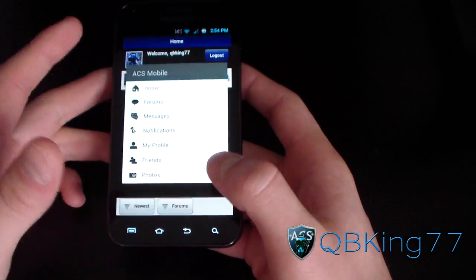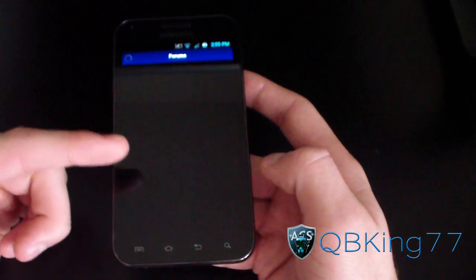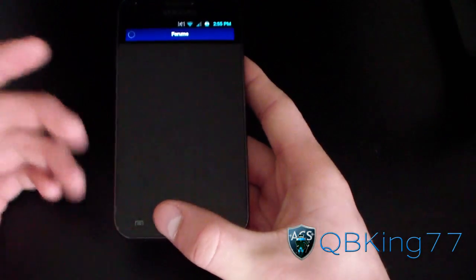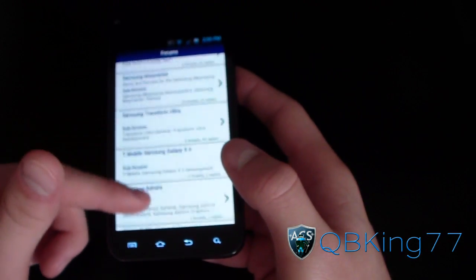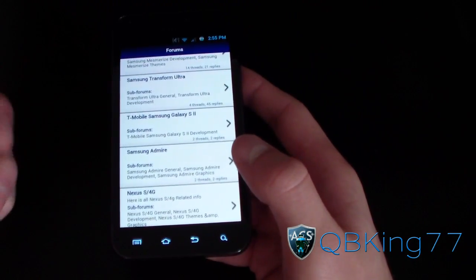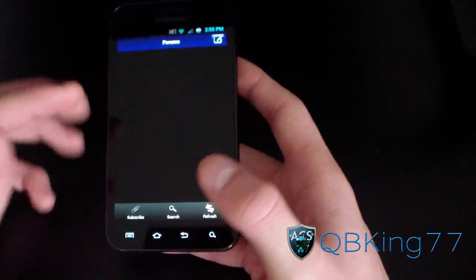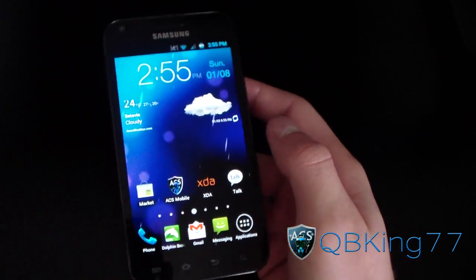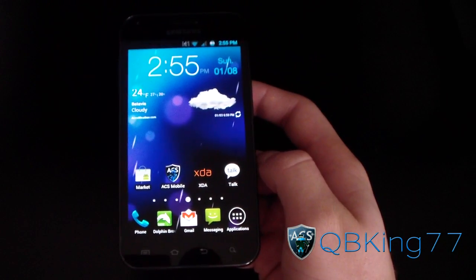But you can go through all the different forums, etc., find your device, talk to some awesome people there as well. So definitely an application to check out. As you can see, you got a bunch of different forums you can scroll through, find your device, select it, and talk to some awesome people. So definitely check out the ACS Mobile application. That is number 5 on my list. And on to number 4.